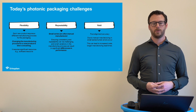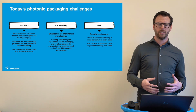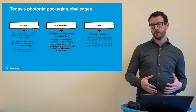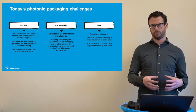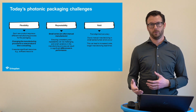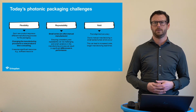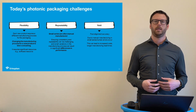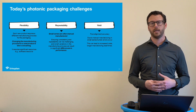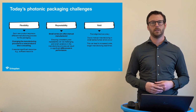Today we see challenges in the photonics industry, especially in the packaging section of the manufacturing process. What we see is that flexibility, repeatability and yield are a big problem. What we mean with flexibility is that a lot of companies, product OEMs and research institutes are developing new products for the photonics market, but have not been able to come up with a high volume product design yet, and are still in the R&D phase, looking to scale up. That also means that in the development phase a lot of designs need to be validated or checked and then iterated in order to come to a higher TRL level.